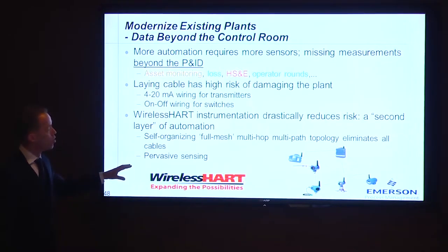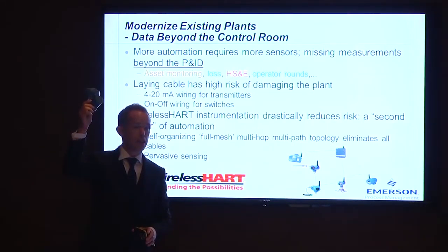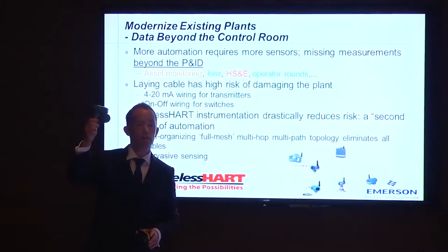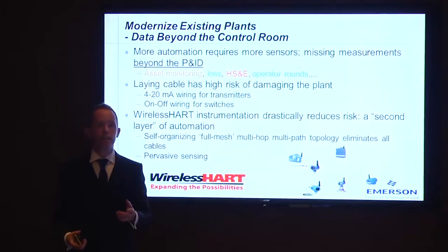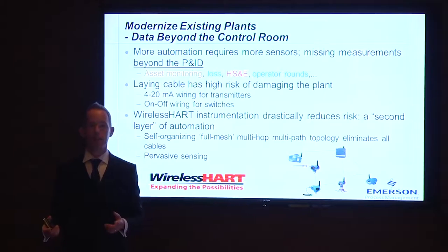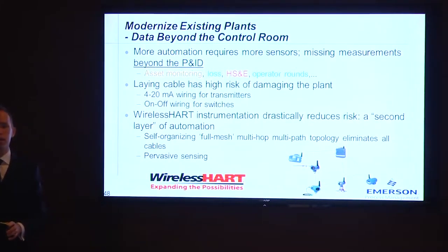This is not the domain of Wi-Fi. One of the main characteristics of wireless HART is that it's extremely low power. So this device is battery operated. Any ideas of how long the battery lasts? Any thoughts? Your smartphone, right? You have to charge it every day, isn't it? Except if you have an iPhone, then you have to charge it twice a day, yeah? Possibly more than that if you turn the Wi-Fi on. So any idea how long this battery lasts?